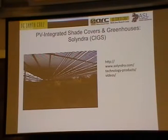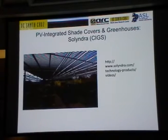Solandra, right before they did their last gasp, was spending a lot of time in Italy. And they were proposing, this video is actually an Italian video, that their six modules were perfect for crop covers. You can see why they have their tubes in the center, because the way it works, some of the light can go through.